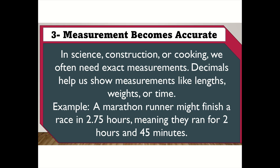3. Measurement becomes accurate. In science, construction, or cooking, we often need exact measurements. Decimals help us show measurements like lengths, weights, or time. Example, a marathon runner might finish a race in 2.75 hours, meaning they ran for 2 hours and 45 minutes.